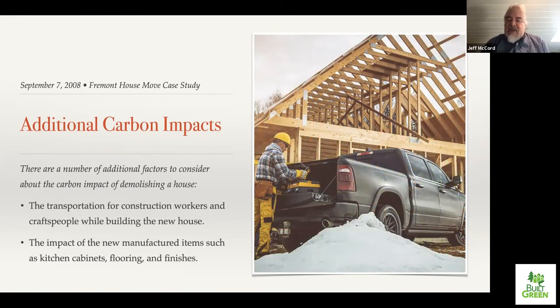There's, of course, the transportation of the workers to build the new house and the impact of newly manufactured items, such as kitchen cabinets, flooring, finishes. And in some cases, those materials are now done with various forms of preservatives and other kinds of modern building techniques that have a lot more glues and laminates and other materials that are not so healthy, especially once they live through their product cycle and have to be demolished.